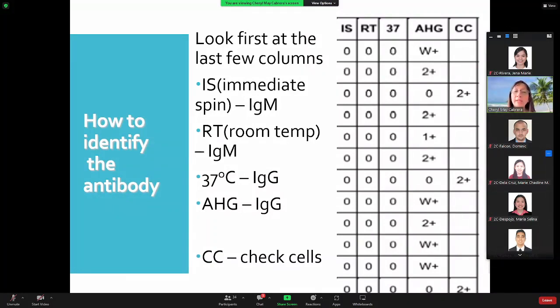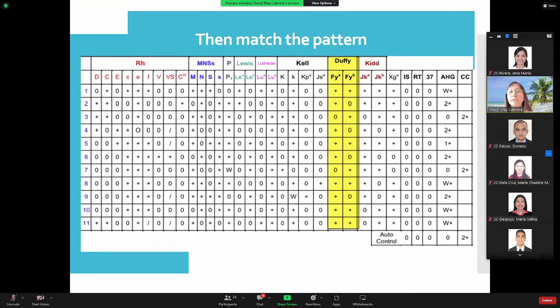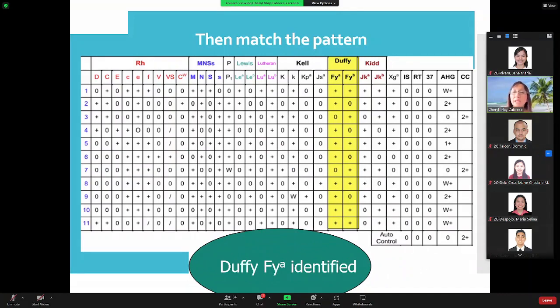So how do you identify the antibody? First, you look at the last few columns, which I showed you a while ago. You have your immediate spin, room temp, 37, and anti-human globulin phase. Then you look under AHG, you will see that there are different reactions, and you check the cells which have 0 or no reaction on your AHG. Then you match the pattern, which we mentioned earlier, that is similar to Duffy A, right?